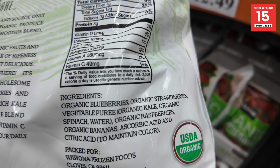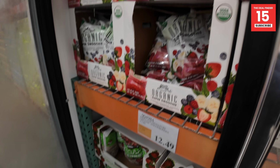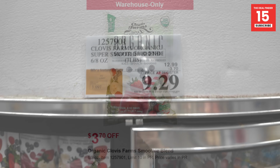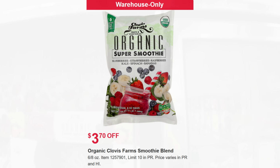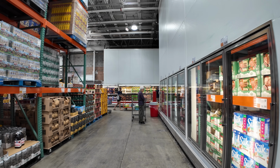But for today's deal, Clovis Farm is giving you 3 pounds of fruits and vegetables. They're also taking $3.70 off the price, bringing it down to $9.29. If you have time, I would just buy everything individually, and then when you bring it home, you can package it in little freezer bags.